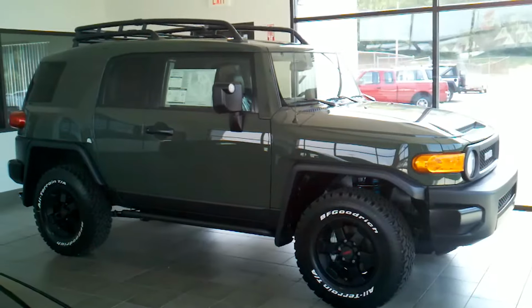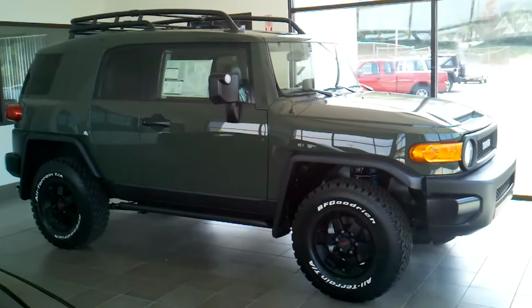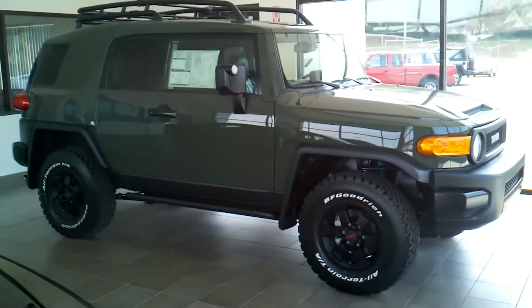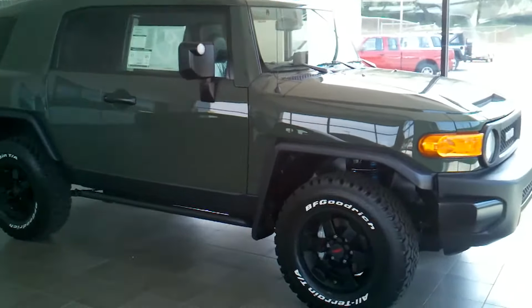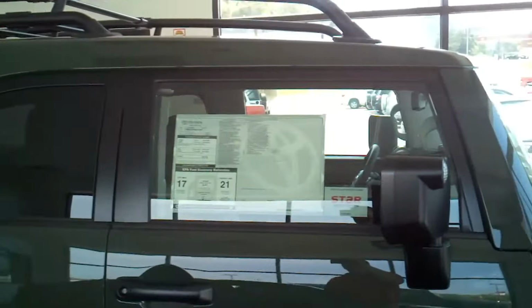For the third one on this list, we have another TTE edition for 2011, and this is called Army Green. Now, you can get Army Green paired with a white top from 2010 to 2013, but if you want a solid Army Green FJ, 2011 is the only year you could. Usually, I'm a big fan of two-tone cars, but the white top on the FJ just does not look that good, and a solid army green color complements the rugged styling of the car.